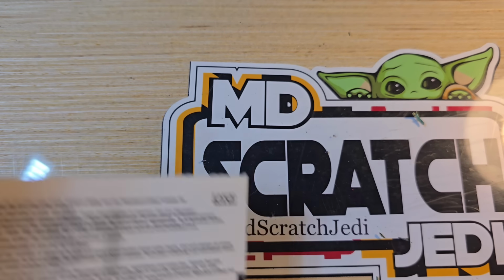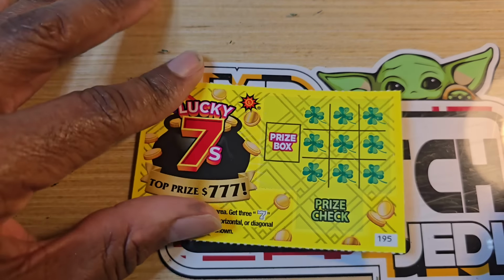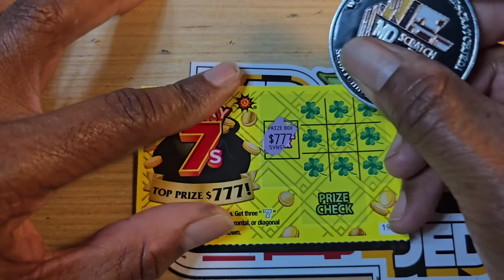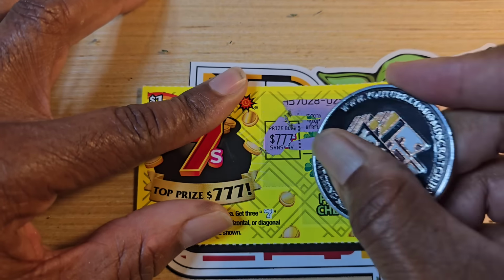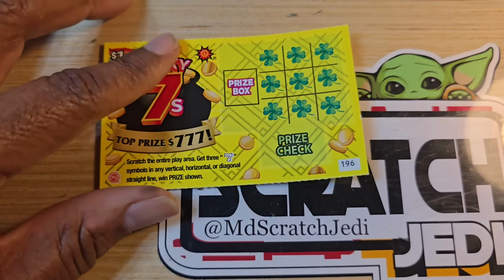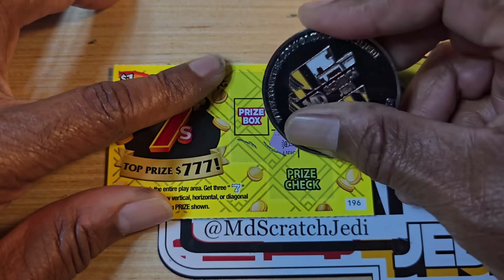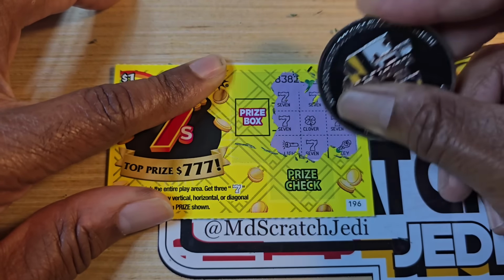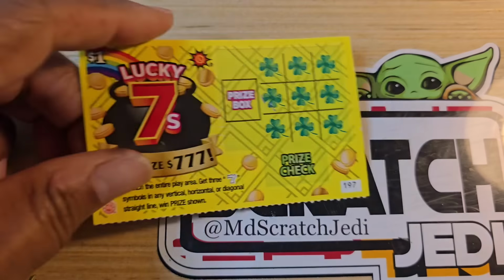These tickets came from the Stop and Go store, so big shout out to Dev and Mom in there. Oops. Wouldn't that be nice, winning the jackpot? All right, we got 3. Nope, not winning the jackpot. My brain wants to scratch the prize box so bad, that's why I keep messing them up. All right, nothing there.